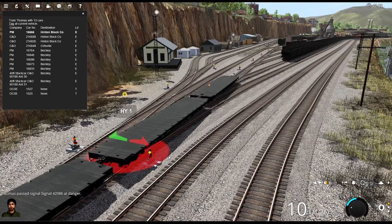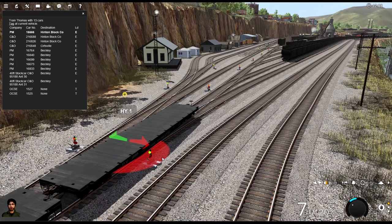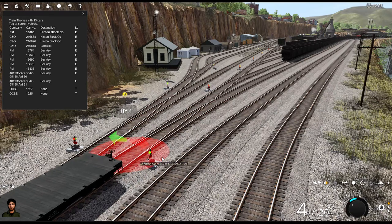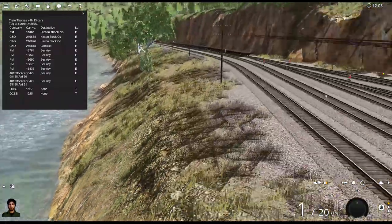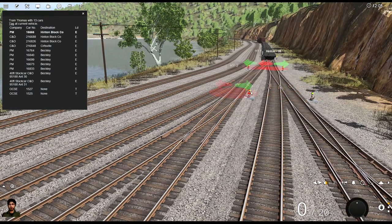There we go. Apply a little brake here. Clear. This one we're definitely going to back up to the frogs. Okay. There we go. Definitely back to the frogs. Now I have this set right, right? Did I just do it? I mean, I just did it. Yeah, there it is. Okay. Applying some throttle. Get her moving.